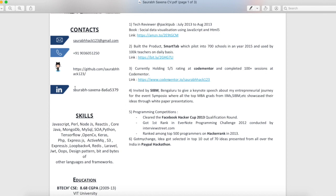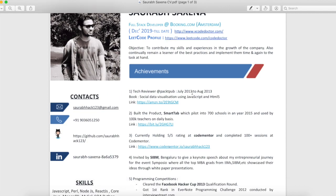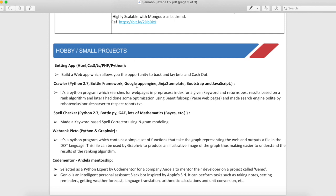Then comes the LinkedIn profile, the professional profile, right? So this is, I can say, all the things which matter for a recruiter to gain your attention at first sight. And then come the hobby projects, right? So for companies like Amazon, Facebook, Google, they look upon your hobby projects compared to what you have done in the company. So if you see, I have a separate section at the bottom which is hobby and small projects which I worked on. I worked on multiple projects. I built a keyword-based spell corrector, and I did some NLP stuff on that.